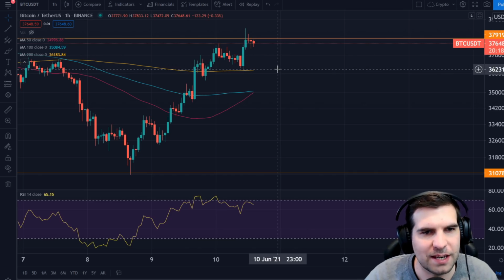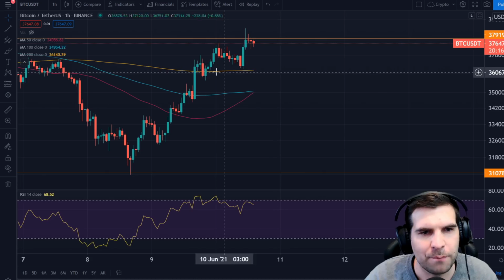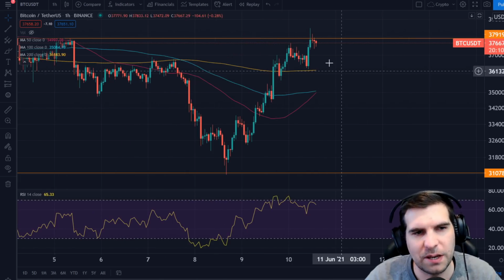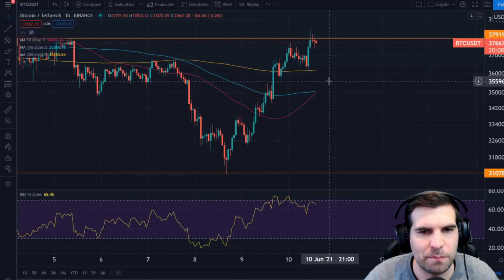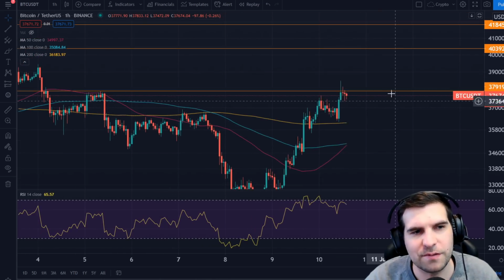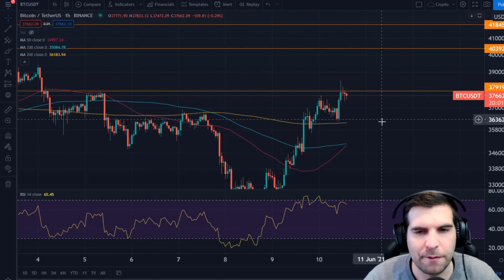We can also see down here, dropping down a little bit further, this 200 moving average is also a pretty good area to be looking out for. So I think there's a lot to play for. We'll have to obviously monitor the situation for Bitcoin, how far it does actually have to pull back before potentially going up and piercing this resistance line here before heading up to that 40K area.